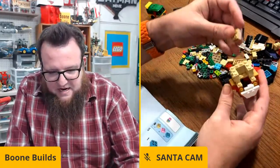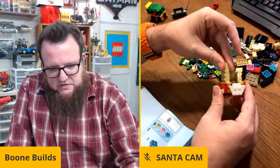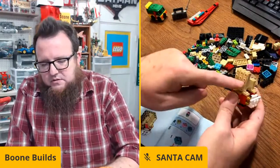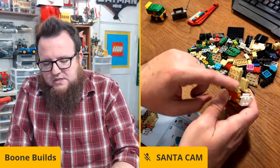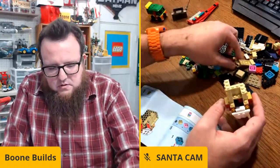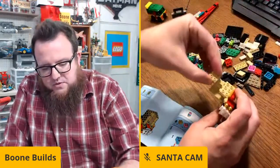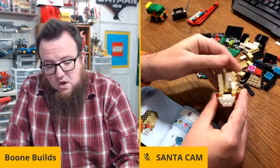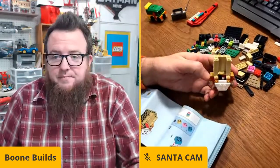Sometimes I make modifications as I'm going through the instructions. So in here, it's showing that I should put the 1x1 snot brick on top of the other 1x1 snot brick and the 1x2 on top of the other 1x2, but I don't see why I shouldn't overlap those seams. That's how I would do it if I were building it, and I might learn something later in the instructions that tells me, oh darn, that's why I shouldn't have done it that way. But who knows? We'll see.